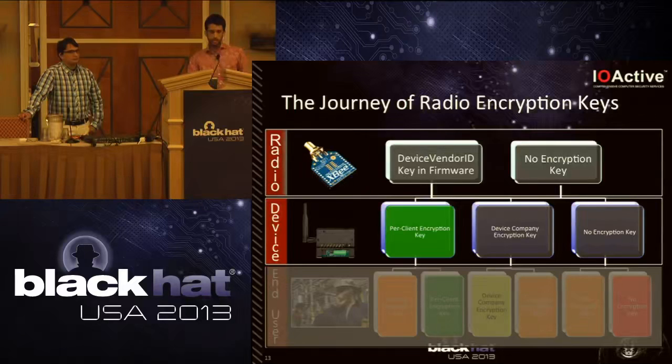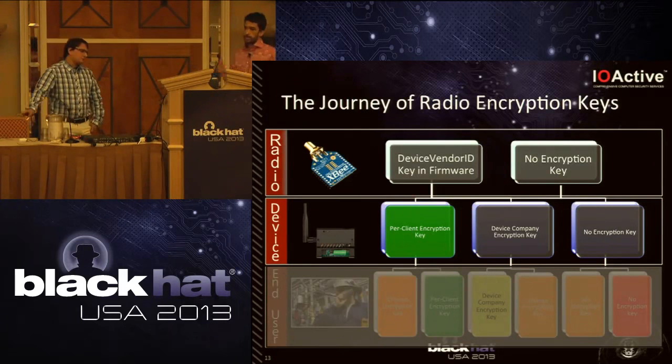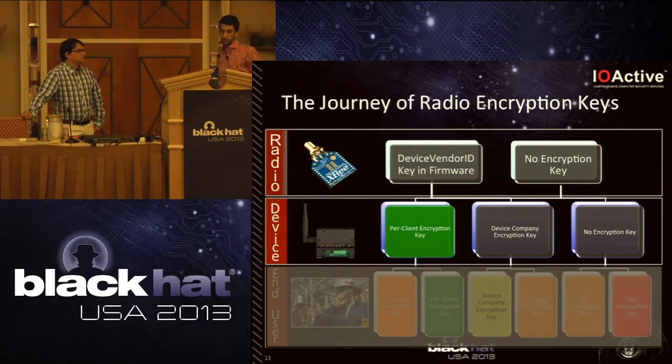So they tend to set an encryption key when the device is already assembled. The device manufacturers have 3 choices. They can, for example, set a per-client encryption key, so they track each of their customers, and they know that customer will have a special key, and all the devices brought to them will have that key. Another way is that the company that sells this kind of device uses just one key for all their customers, and we will see why this is not a good idea.